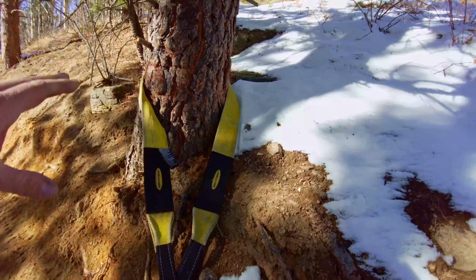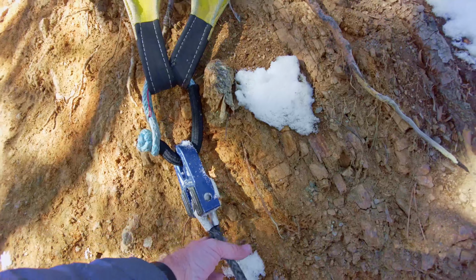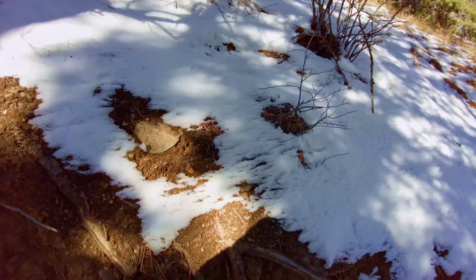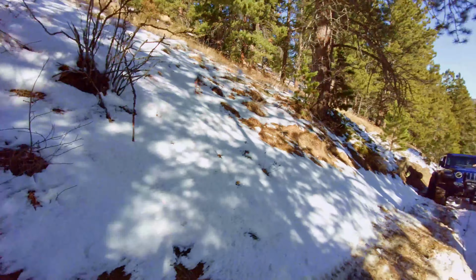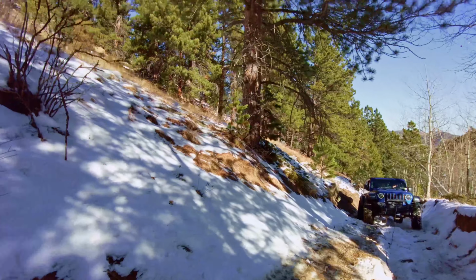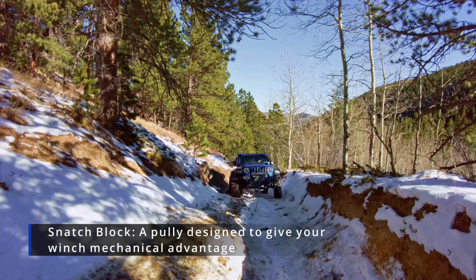Okay, we've got the tree saver around the tree here, going to a soft shackle to our flat link E. So we've got a nice closed system here. We got it going back to the Jeep. We're gonna tighten up the line, start winching things in. So we'll just make it up here nice and easy. It's not gonna be too hard of a pull, so no need for snatch blocks or anything like that. Just a real simple, get it up over that little ledge pull.